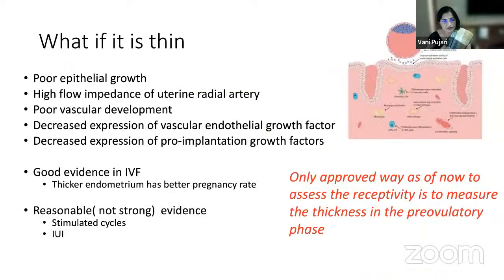So what happens if the endometrium is thin? Why are we worried? The endometrium is a layer which contains a lot of epithelial cells, stromal cells and glandular cells, and a lot of blood vessels. And this causes expression of vascular endothelial growth factor and several pro-implantation growth factors. So we need this amount of cells and vascularity and the things which come along with it, so that they can express themselves properly and accept the incoming embryo. And we do have good evidence in IVF. There are several studies which say that if the endometrium is thin, we have a lesser pregnancy rate.